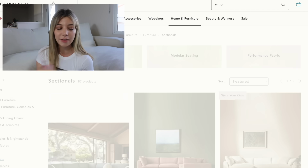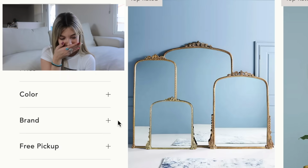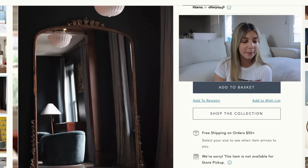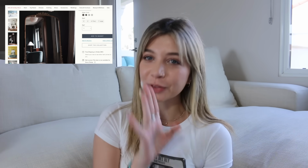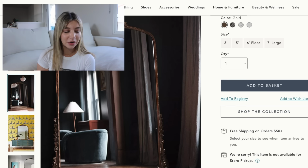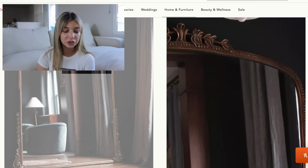So on Anthropologie, they have the prettiest mirror I've ever seen in my life. It is this mirror. They have a couple different sizes, but this is the 7-foot large floor mirror. So it's huge, clearly, and it has the prettiest trim all around it. I feel like this is one of those things that you have forever.